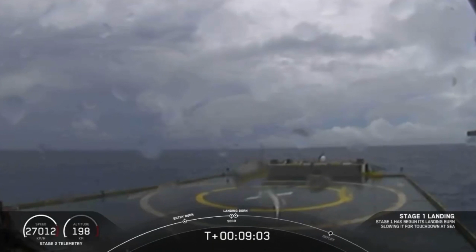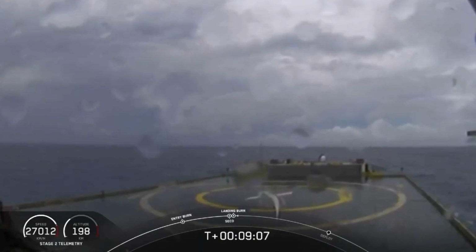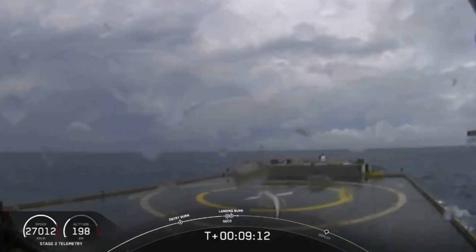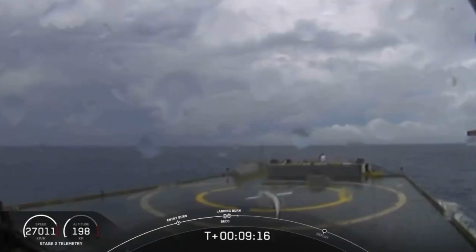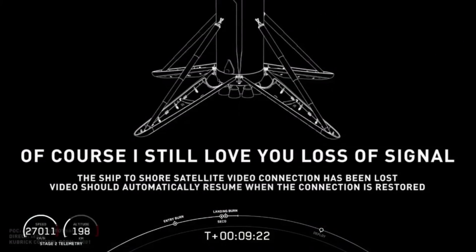Now we are waiting for our first stage to make its way to our drone ship. Dragon SpaceX, nominal orbital insertion. Launch escape system confirmation is disarmed. Nominal Dragon orbital insertion. Stage 1 landing leg deploy. And what you're seeing on your screen is a live view of our drone ship, where our first stage will be coming down.